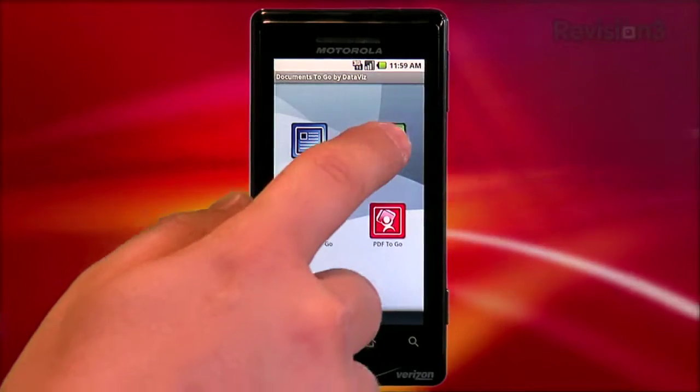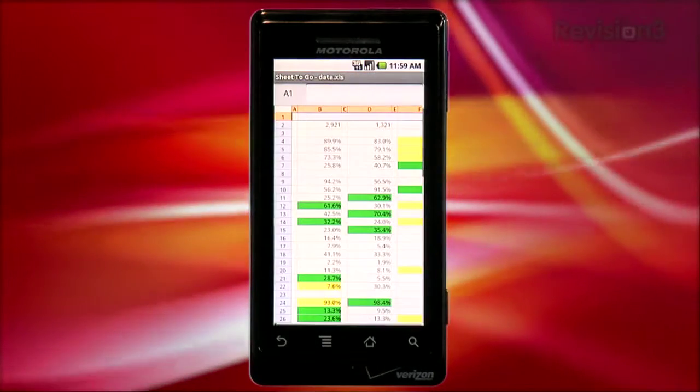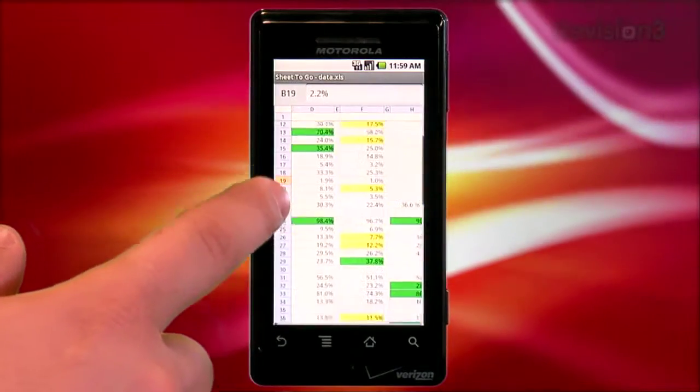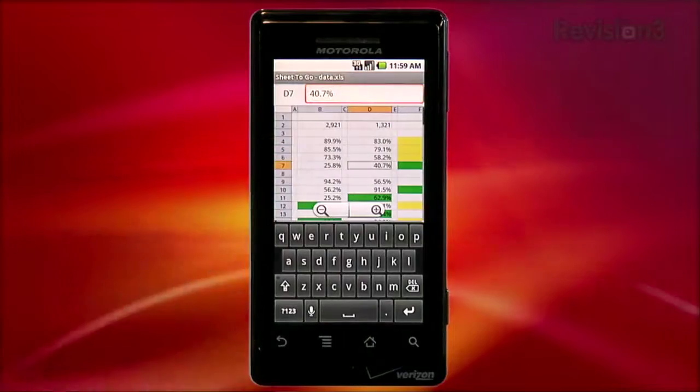And the tools are organized similarly for other document types. For example, let's open a spreadsheet. The document loads cleanly and all the formatting is present. You can use your finger to browse around the document. If you need to edit some of the data, all you need to do is tap on the cell, then tap the data on the top row, and you're all set.